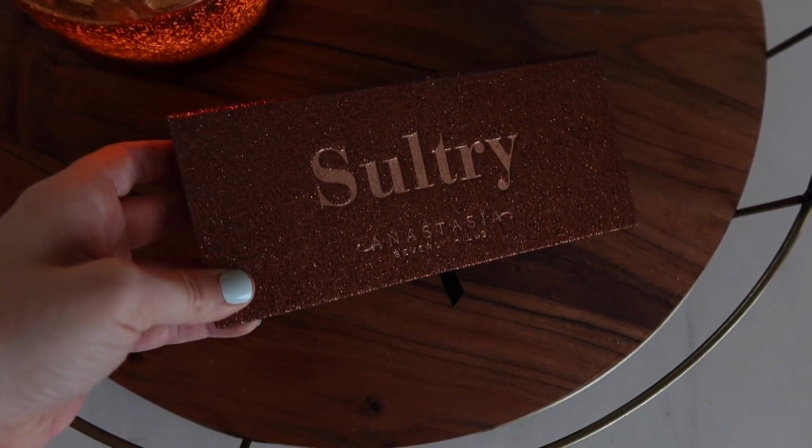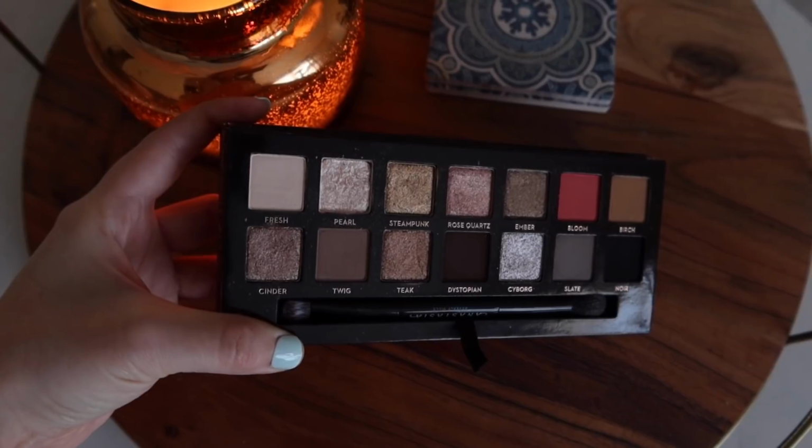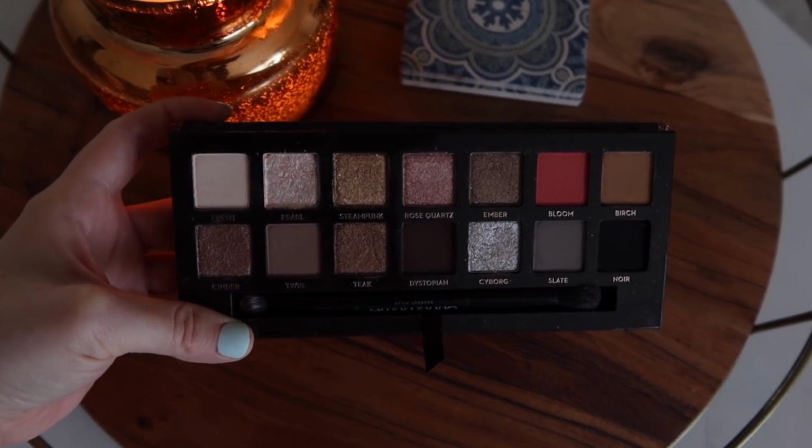So then we have the Sultry palette, which I purchased. I got it on a really good sale on Ulta's website. This was relaunched for Black Friday this year, so this was a limited edition palette. It was discontinued for a long time. I had always wished that I had bought it while it was available, and then it was discontinued, and so I'd kind of come to terms with that I was just never going to have it.